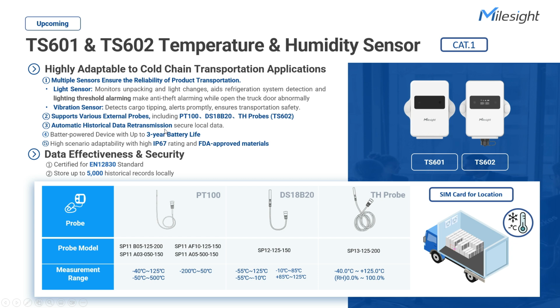There are 2 versions to choose from. The TS601, which features an internal temperature and humidity sensor, will be launched first. Then, the TS602 will follow with 3 external probes, PT100, DS18B20, and digital TH, covering a wide temperature range from -200 to +500 degrees Celsius. So, if you want to keep your cold transport under control, these sensors are definitely the way to go.